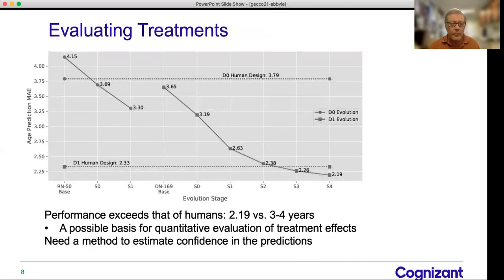So now, armed with this kind of a network that's really good at estimating age, we can do something more. We can now start evaluating treatments. And we should also point out that this level of performance is actually quite good. If the person is 40, our estimate might be 42 or 38 or so. That's pretty accurate. And it turns out it's actually generally better than human estimation. It wasn't a head-to-head comparison with human performance, but other studies have reported 3 to 4 years error. So they might estimate 34 or 36 to 44, and we have 38 to 42. So we're actually quite a bit more accurate with this network that was designed by evolution.